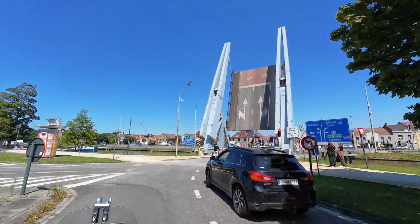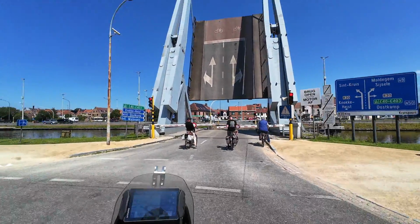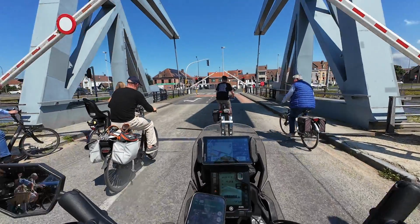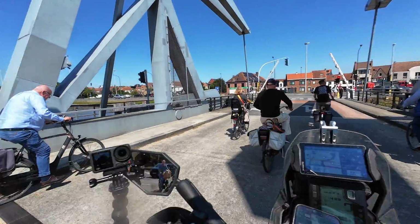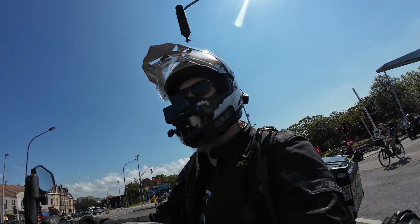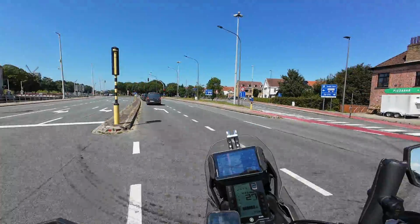Oh, the bridge is up. Okay, cool. Here we go. And we are out of the city. Finally.